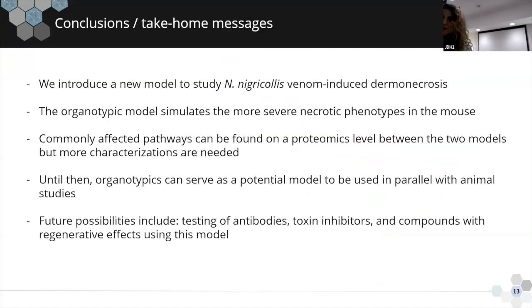So if I want to conclude, we need better models to test our treatments in vitro before we go to mass studies. And unfortunately, due to lack of funding, we couldn't test this model for neutralization effect of antibodies and see how it's translated to in vivo results. But I can imagine that it's also doable there.